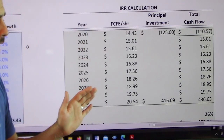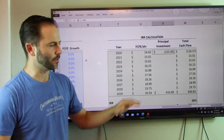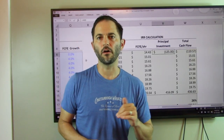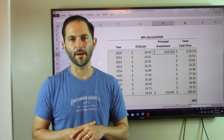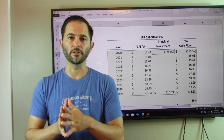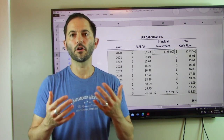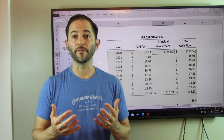If I put this into an IRR, I bought the stock at $125, I get a stream of strong cash flows. You're not going to get all of this cash flow. It's not going to happen. Some will be dividended out, some will be used to buy back shares, and some might be used to go out and make other large-scale acquisitions, in which case they should grow even faster.